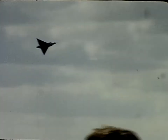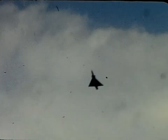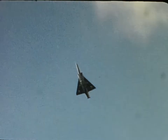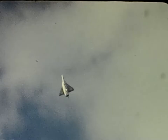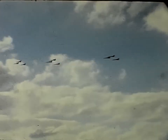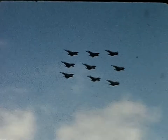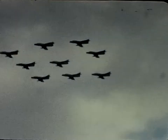The 3B flies past again. Followed by the Mirage 4. A flypast by Mirage 4s, followed by Mirage 3s, Mystère 4As, and Vautours.